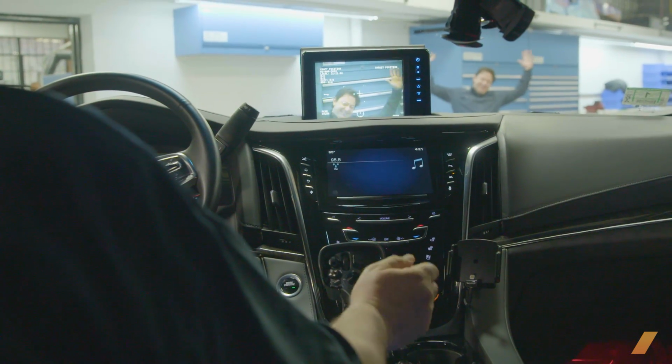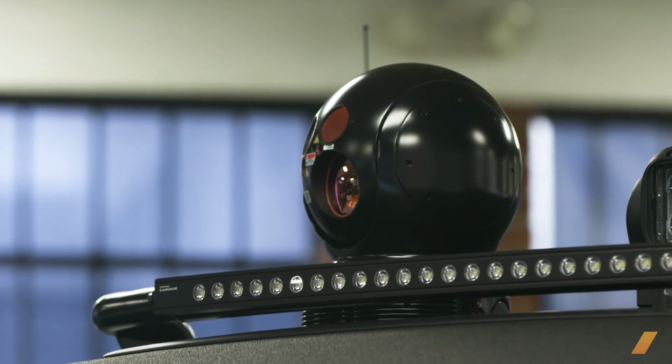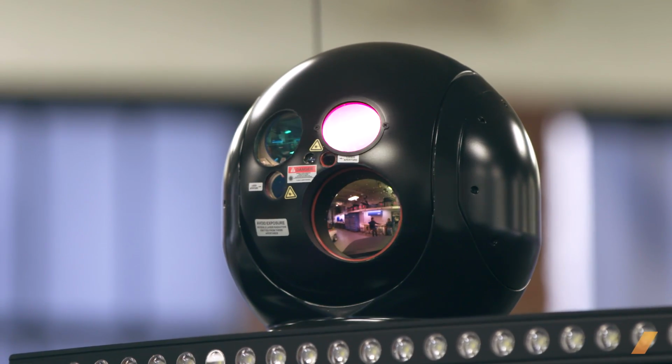All right, walk around. Look, it's superimposed. That's so awesome.